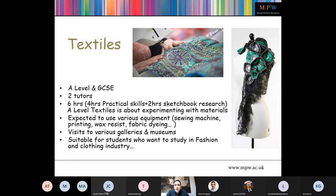And as I said before, textiles is usually for students who want to do fashion or textiles at university. A lot of students, in fact all of those who choose textiles at MPW, but at other colleges as well, aim to go to Central St Martin's, University of the Arts London, and that is a good thing. Obviously they need to aim for the best colleges and universities. But they end up with 5,000 candidates, and not everyone can go there. We will talk about the university offers a little bit later.